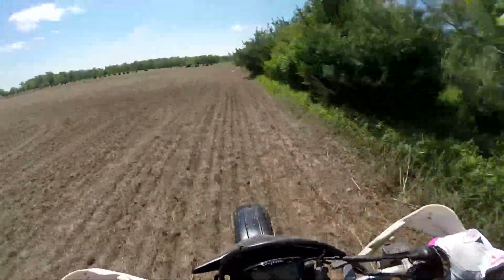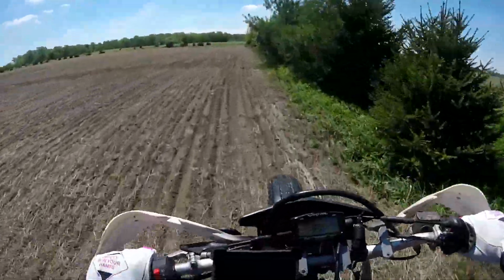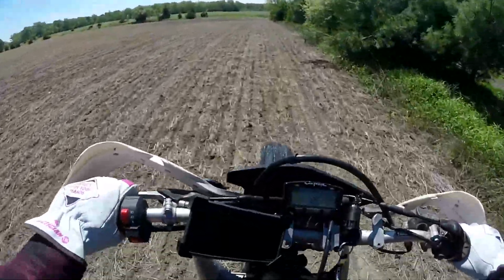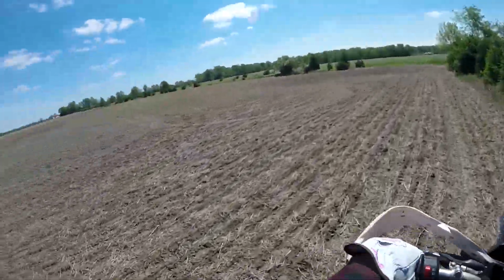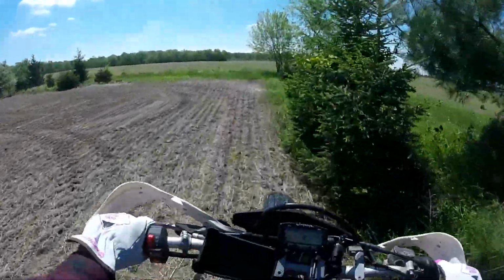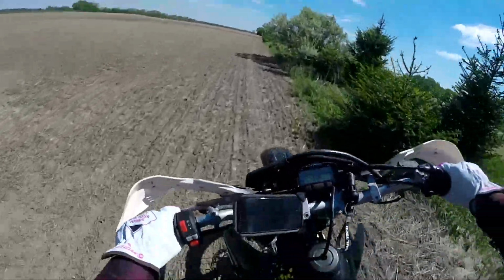Oh God, okay. I cannot ride along the green here. I can't ride along these ruts. We were starting to float like a butterfly, and we would have stung like a bee when we hit the ground.